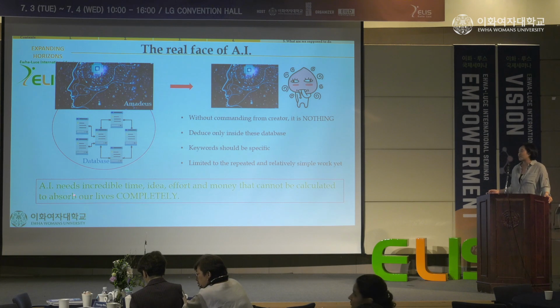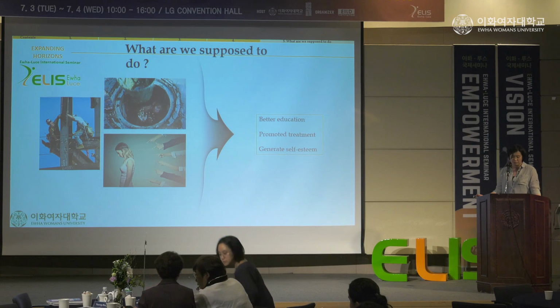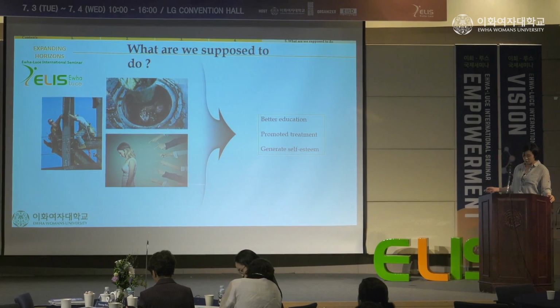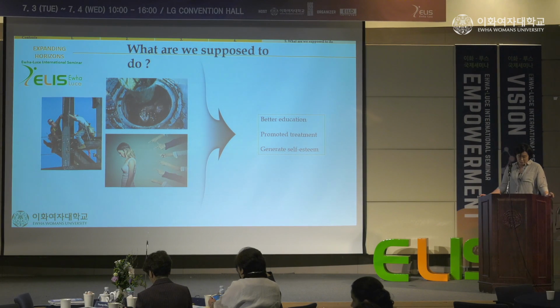So in my opinion, AI needs incredible time, ideas, effort, and money that cannot be calculated to observe our lives completely. So we have to contemplate a way to keep our rights while making full use of these remarkable programs. How about putting artificial intelligence on the 3D work first, on behalf of humans? Nearly all people are reluctant to do this work, even though somebody must. People's minds and bodies are easily vulnerable, although they may not receive such treatment or money.